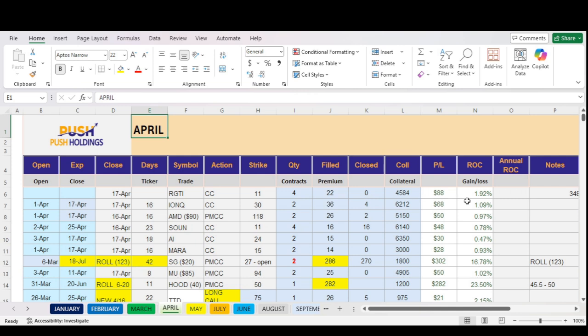Now, the return on capital is 1.92%. 1.92% is extremely lucrative. If you trade options for a weekly or even a monthly income, that's very good as opposed to working a 9 to 5.